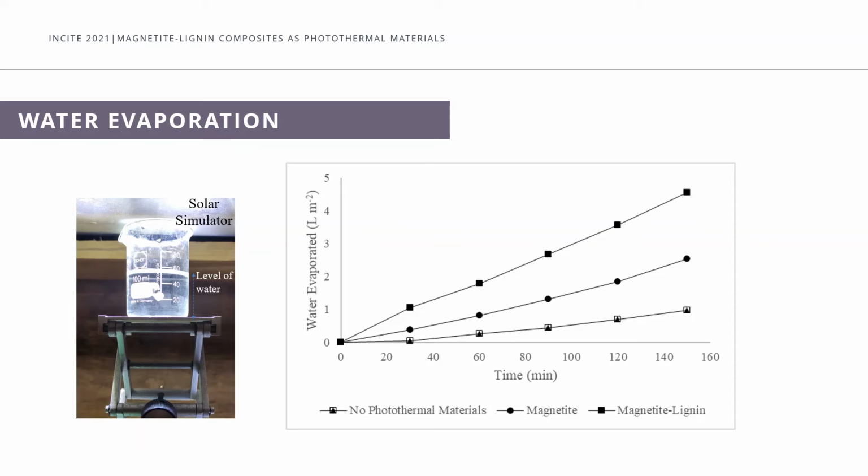The water evaporated without using any photothermal material reached only around 1 liter per meter square after exposure to sunlight for 2.5 hours. But when magnetite nanoparticles were added to the system, the water evaporated reached 2.5 liter per meter square, due to the ability of magnetite nanoparticles to localize heat from the sunlight simulator and then use it to raise the temperature of the water surface and evaporate water. However, the addition of a supporting substrate could not reduce the heat loss, as proved by the volume of water evaporated, which increased up to 4.5 liter per meter square because of the addition of magnetite-lignin composite nanoparticles, which were able to self-float on the water surface.